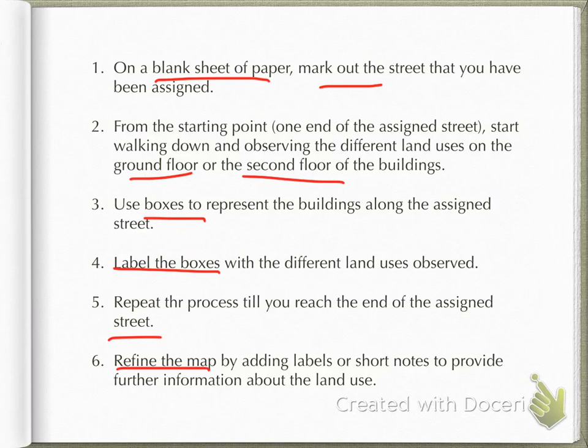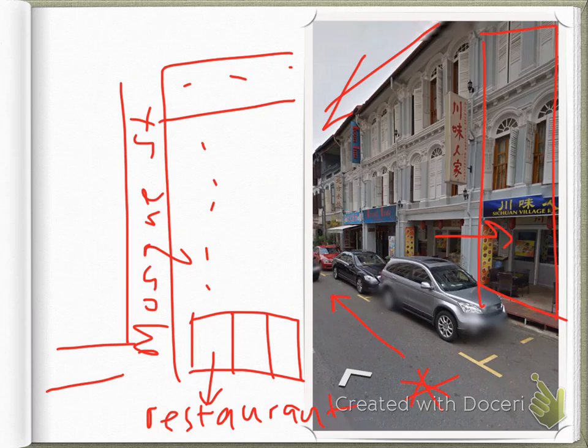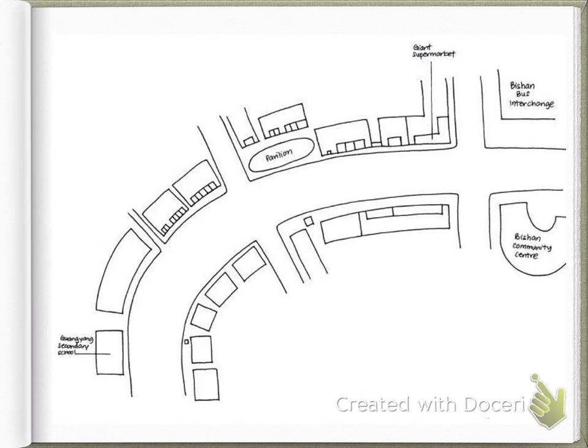And we can refine the map by adding other labels or short notes and further information about the land use. So this is a basic way of drawing a land use map, right? But for the project, we have drawn the map for you. So all you need to do is fill in the missing notations.